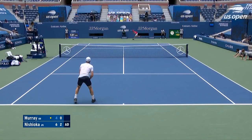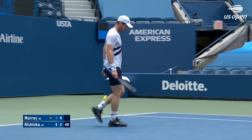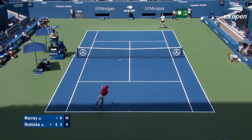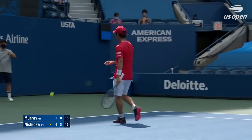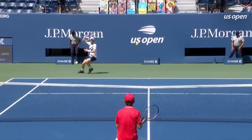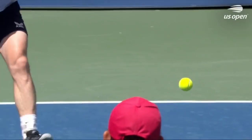Speed up the court, it's impressive. Oh, he's pulled it wide. Well, he is in deep, deep trouble now. Just a little bit too much ground to cover. Not the easiest shot, made it look pretty easy there though.